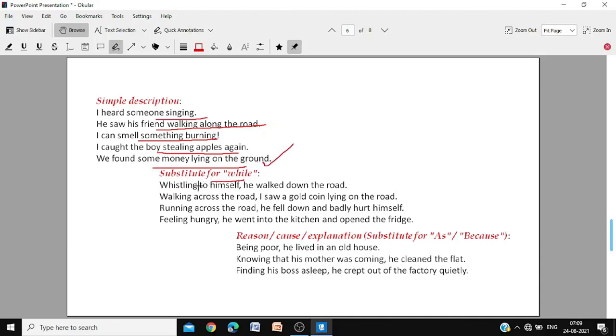Substitute for while. Whistling to himself, he walked down the road. Walking across the field, I saw a gold coin. Running across the road, he fell down and badly hurt himself. Feeling hungry, he went into the kitchen and opened the fridge. So in this case, we have a substitute for while, or as, or because. Being poor, he lived in an old house. Because he was poor, he lived in an old house. And this is also a reason: because he was feeling hungry, he went into the kitchen.